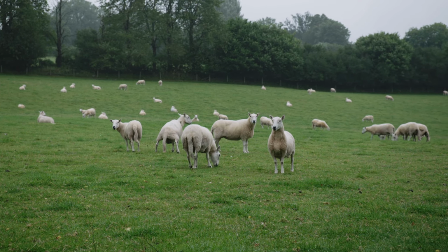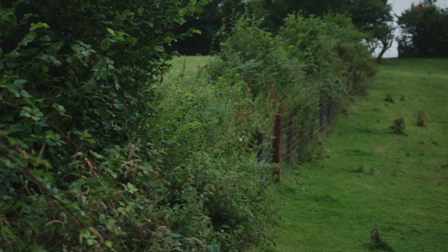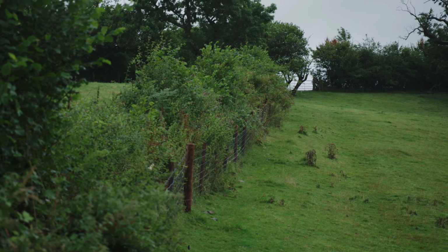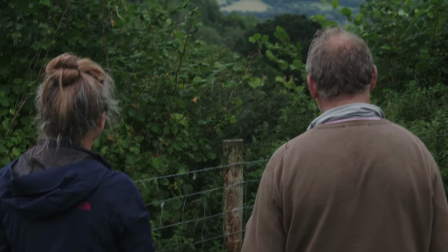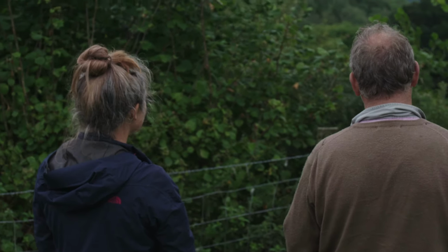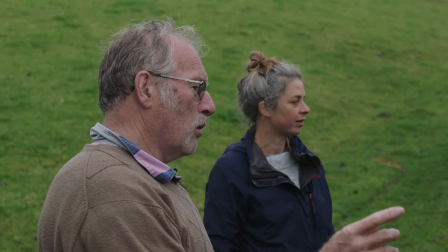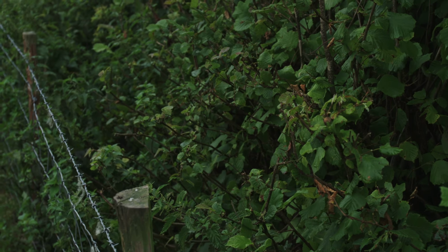The benefits of having good field boundaries are enormous, really. Every farmer should have a double-fenced hedgerow between neighbours, so preventing cases of TB through nose-to-nose contact. You can see here that the cattle have been browsing the hedge. Not only do they like the younger shoots, but they also get the minerals that the hedgerow produces, really.